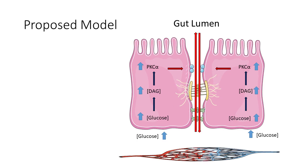Once that happens, we don't know how, but that messes up the tight junctions. And that allows for things to flow through those tight junctions in both directions. And that's something that we don't want to have, right? We don't want water and good stuff to go into the lumen, and we definitely don't want bacterial products and stuff like that going into the body, right?